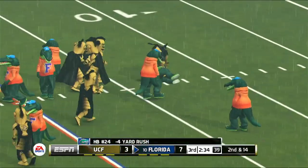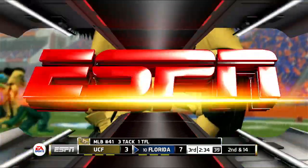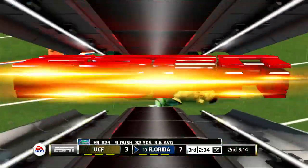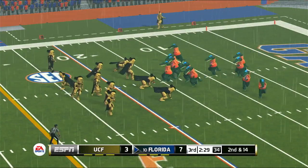Tackle around the 16-yard line. That is a loss of 4 yards. That makes it second and 14. From their own 16-yard line, second down.